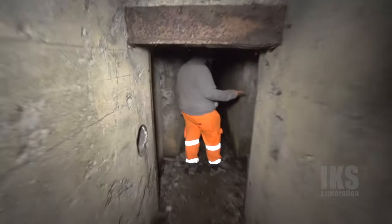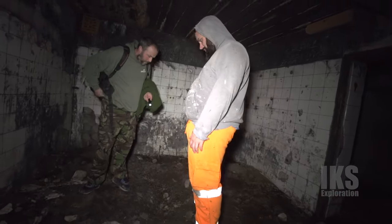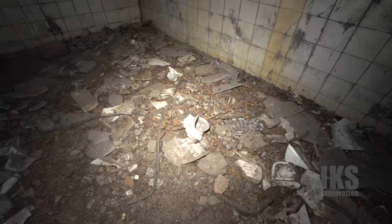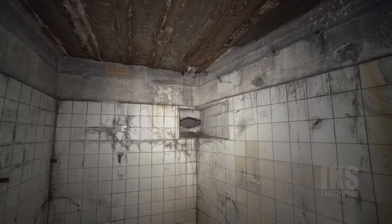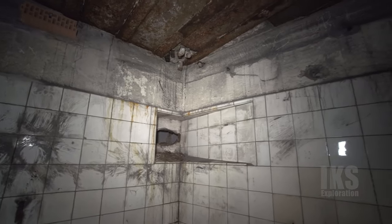Oh, look, it's all tiled. Oh, wow. I'm not sure there's quite so much soil in here. No, oh, wow, I didn't see this. That's a toilet. That's got to be original bits and bobs, isn't it? Yeah, someone's just smashed it up and it's just all left there. Such a shame that people have to destroy stuff.